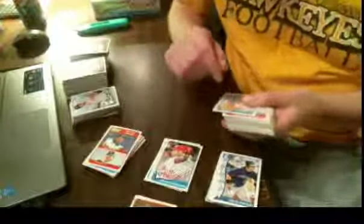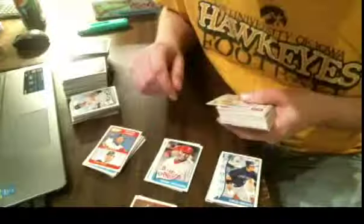All right, let's do box 7 here. Good luck, everybody. Last box was definitely an improvement. Let's see if we can keep going. Unfortunately, the only people getting some excitement are the people not in the room.